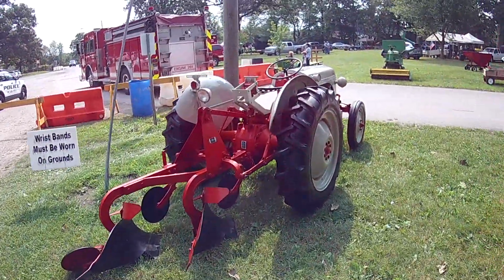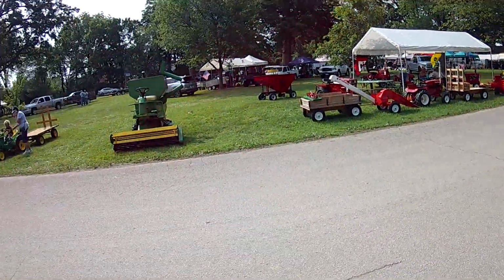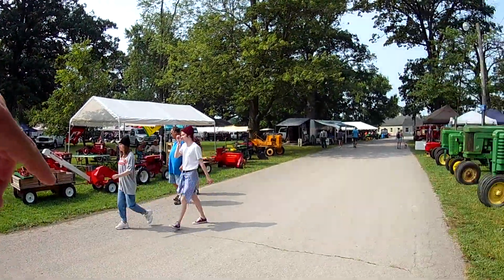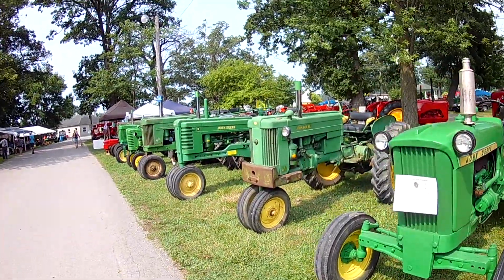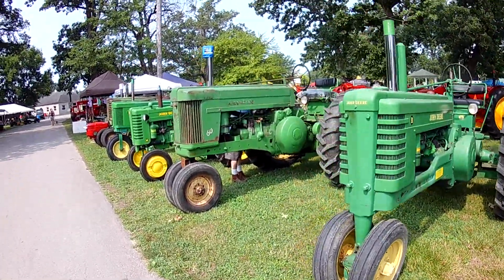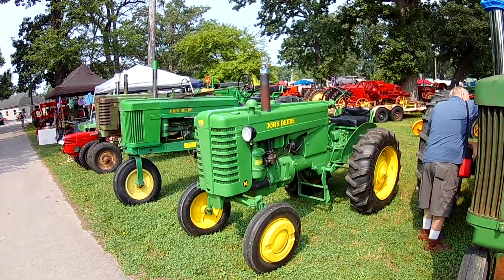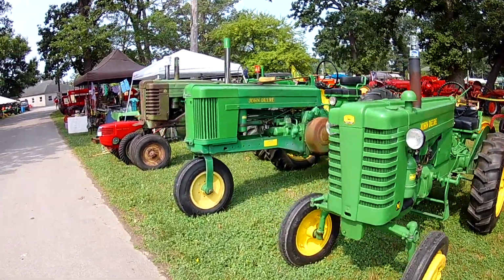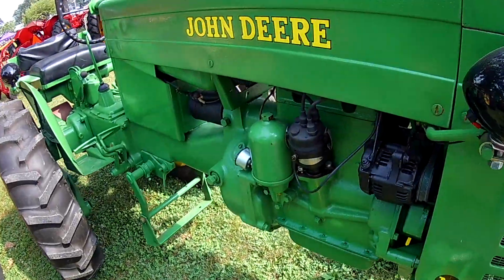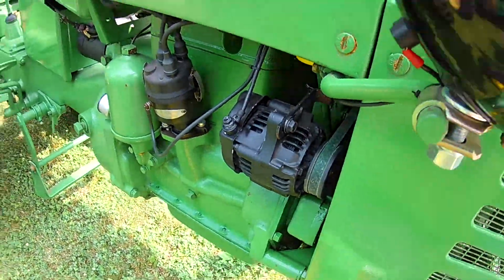Pretty clean Ford here. A 1010 gas. So would have expected, okay, there are some. Massey Harris was the forerunner to Ferguson. Came into Massey Harris, I believe, in the 50s. Look at this road, Johnny Poppers, Marysville. It's pretty cute M, similar to a 40. Three-cylinder, little two-cylinder, yeah. Has a newer alternator, 12 volt.